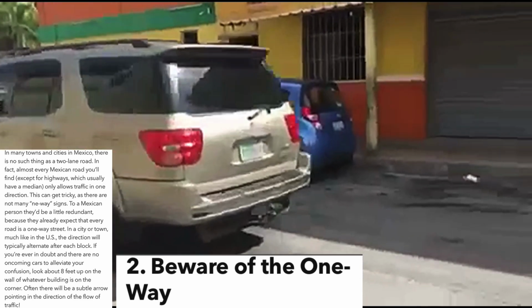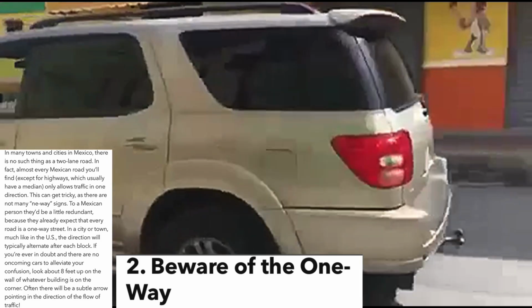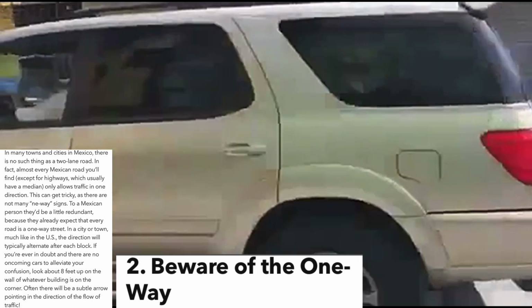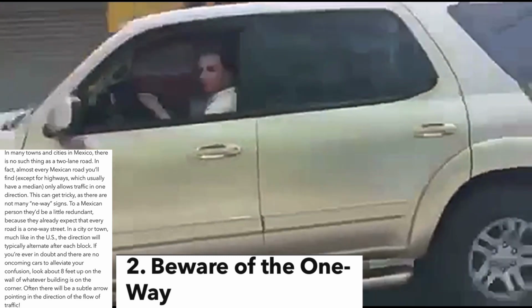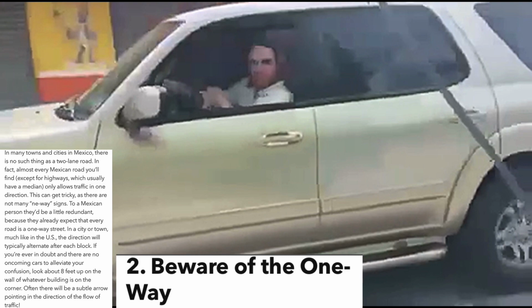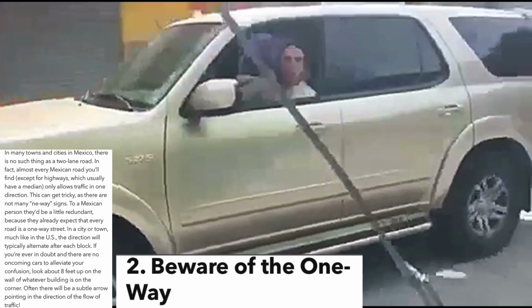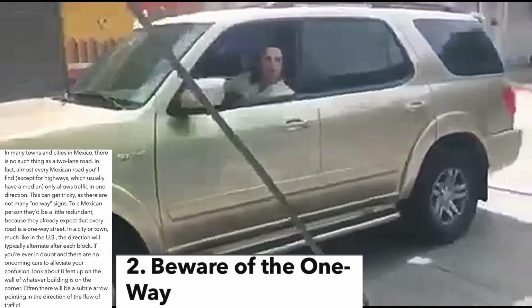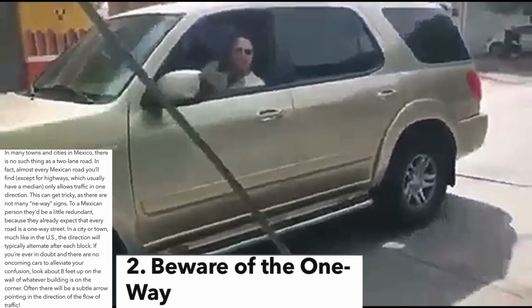In a city or town, much like in the US, the direction will typically alternate after each block. If you're ever in doubt and there are no oncoming cars, to alleviate your confusion, look about 8 feet up on the wall of whatever building is on the corner. Often, there will be a subtle arrow pointing in the direction of the flow of traffic.